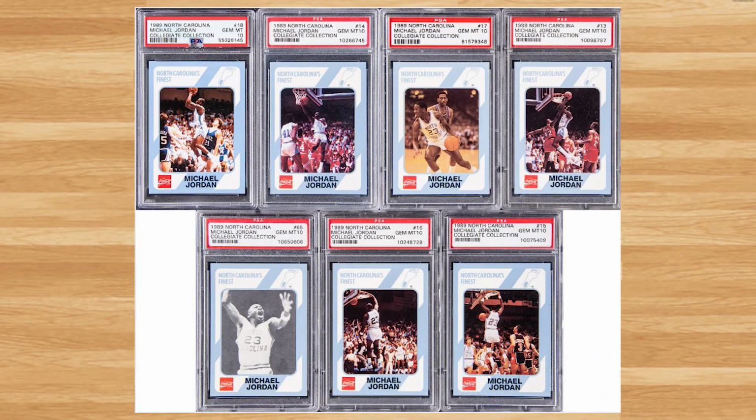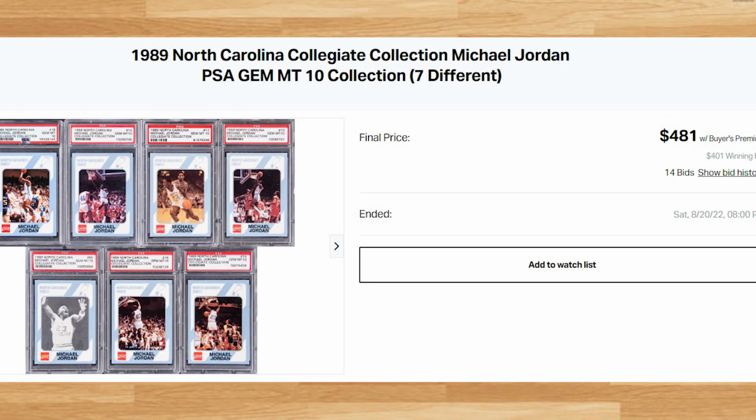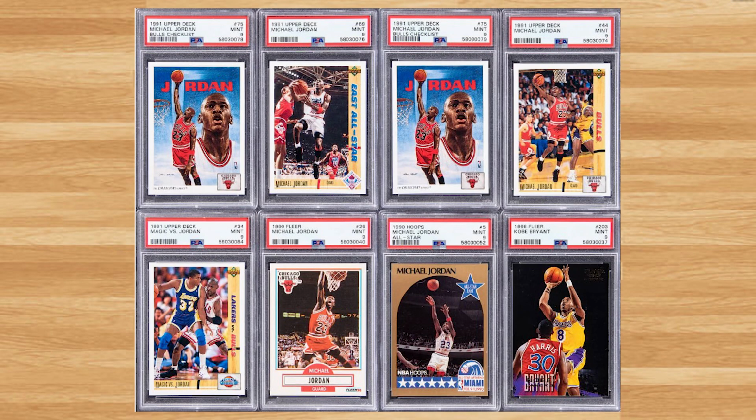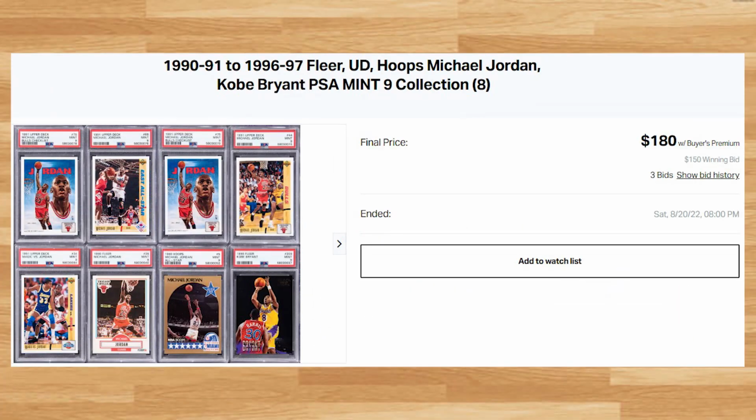Featured on lot number 655 was this 7-card lot of 1989 North Carolina Collegiate Collection Michael Jordan cards, and it appears they were all graded a Gem Mint 10 by PSA. This lot received 14 bids and sold for $481. For all you Junk Wax era fans, check out this random 8-card Michael Jordan lot that was up for auction on lot number 674. Looks like every card was graded a PSA 9, including 5 Jordan cards from the inaugural 1991-92 Upper Deck basketball set, Jordan's classic 1990 Fleer card, and his 1990 Hoops All-Star card as well. This lot received 3 bids and sold for $180.